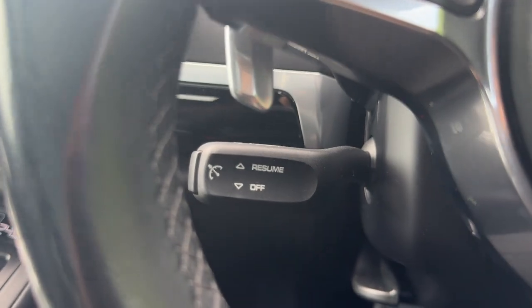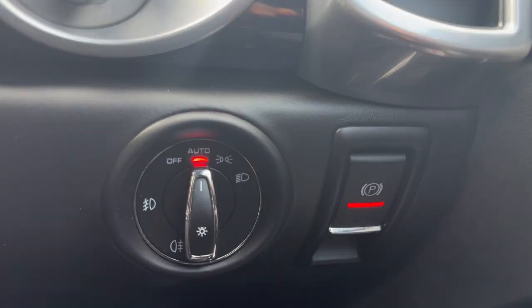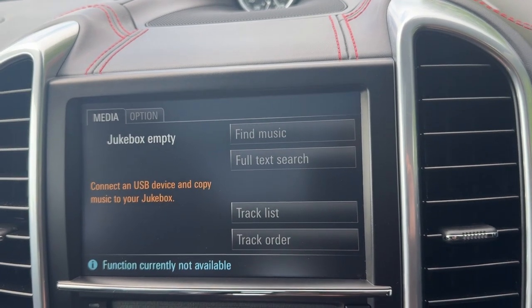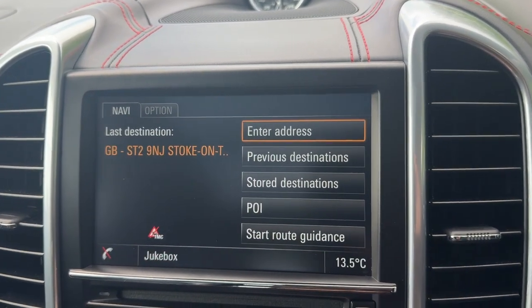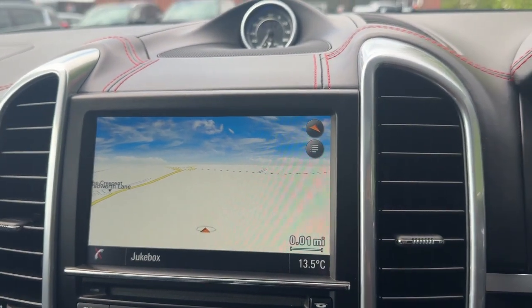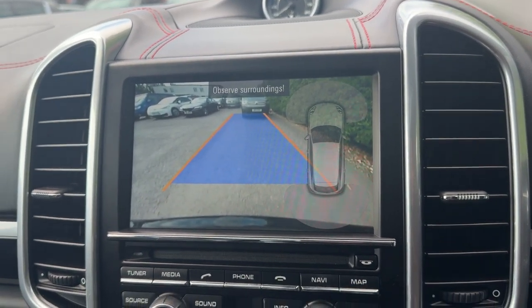To the left of our steering wheel, we have cruise control as a feature, and on the right we have automatic headlights. On our screen we can access media, hands-free calling, smartphone integration, navigation, and map. If we put the vehicle into reverse, we can see that it comes with a parking camera with front and rear parking sensors.